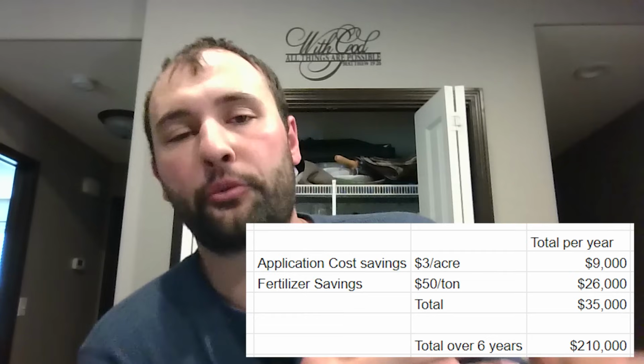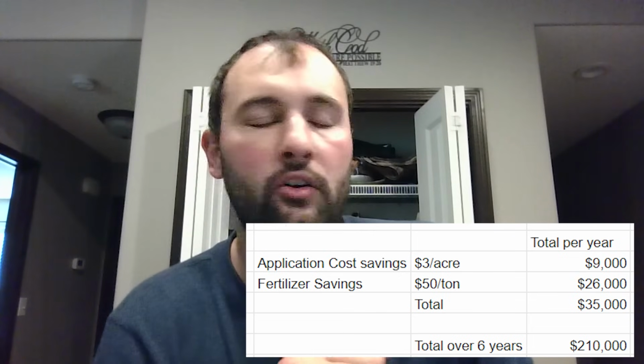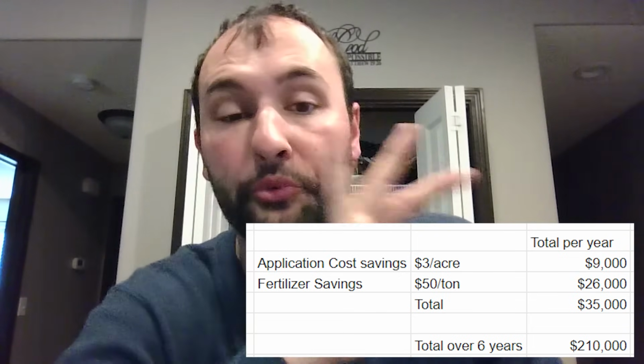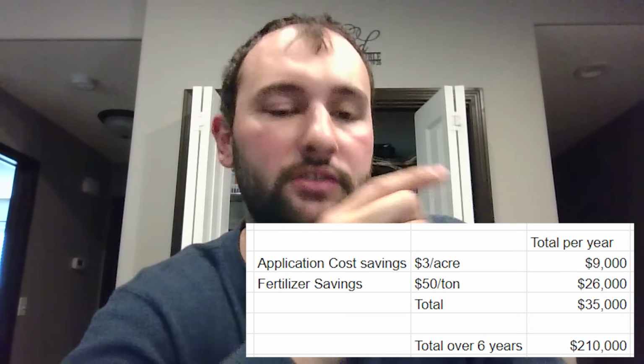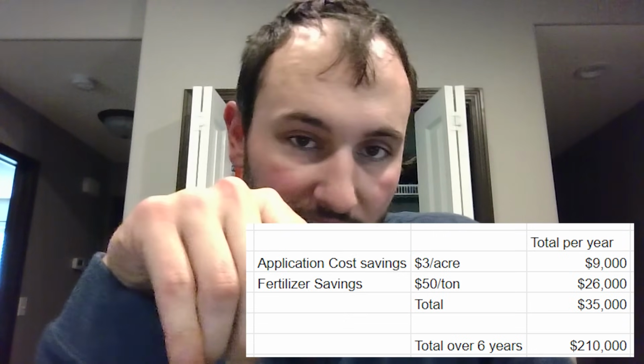Now, in reality, by the time you put in labor, fuel, and depreciation on your tractor, I did the math, and that $6 per acre actually turns into $3, because of $100 an hour tractor usage and $20-plus an hour labor rate. So $3 an acre application cost, so $9,000 per year.